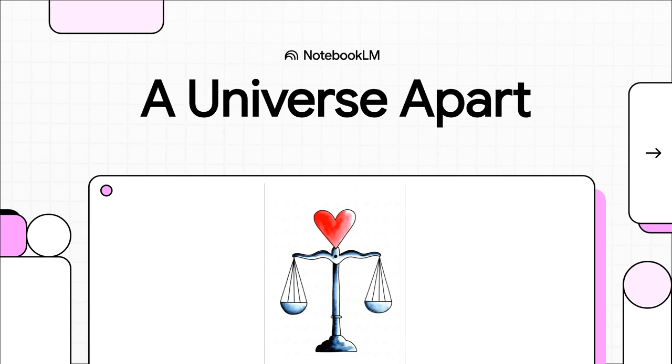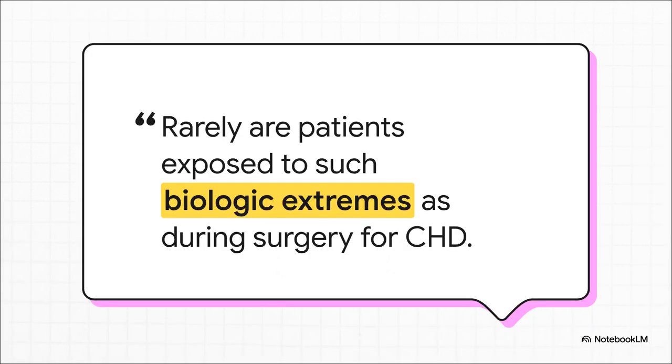Let's get into why. You know, this quote from the source material really just hits you. It perfectly sets the stage for what we're about to discuss. We are literally talking about taking the smallest, most fragile patients you can imagine and putting them through physiological conditions that are almost unthinkable in any other part of medicine. It's a field that is absolutely defined by its extremes.